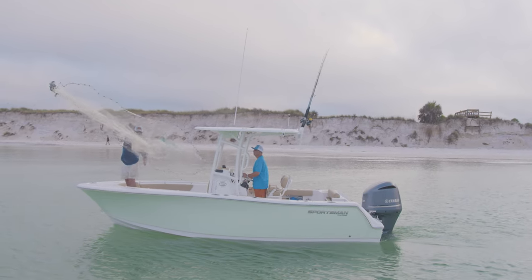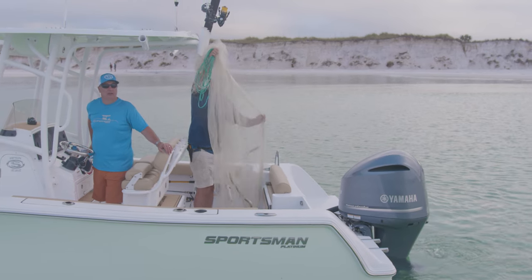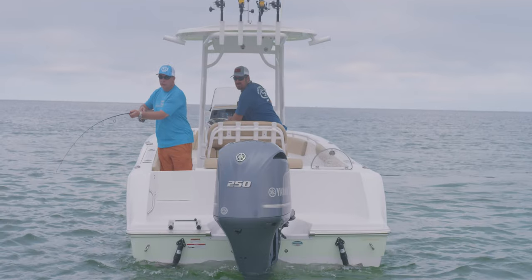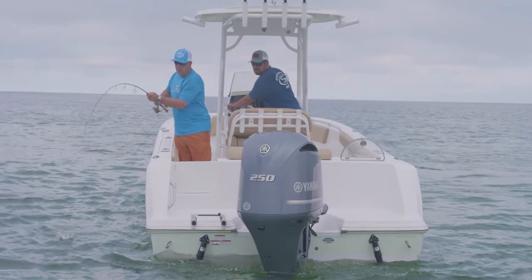The 23-foot segment has long been the benchmark size for offshore boats. The Open 232 features a versatile open layout with modern ride characteristics. Let's take a closer look at the top-selling Open 232 center console.